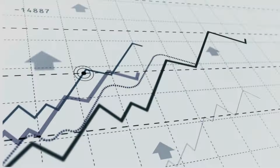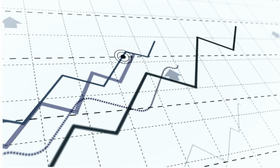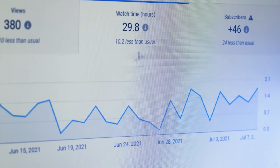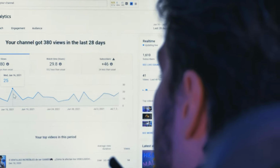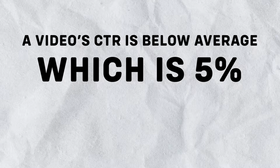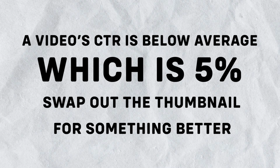algorithm. And to really take your channel to the next level, use your analytics. Look at the audience retention graph to see where viewers drop off and where they stay engaged. Cut the parts where they drop off and do more of what keeps them hooked. Check your click-through rates, CTR, for thumbnails. If a video's CTR is below average, which is 5%, swap out the thumbnail for something better. Keep repeating this process and your channel will continually improve.